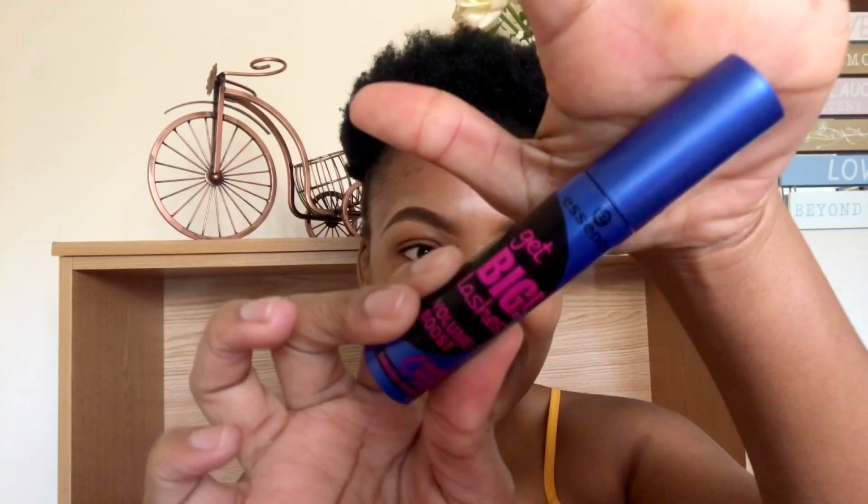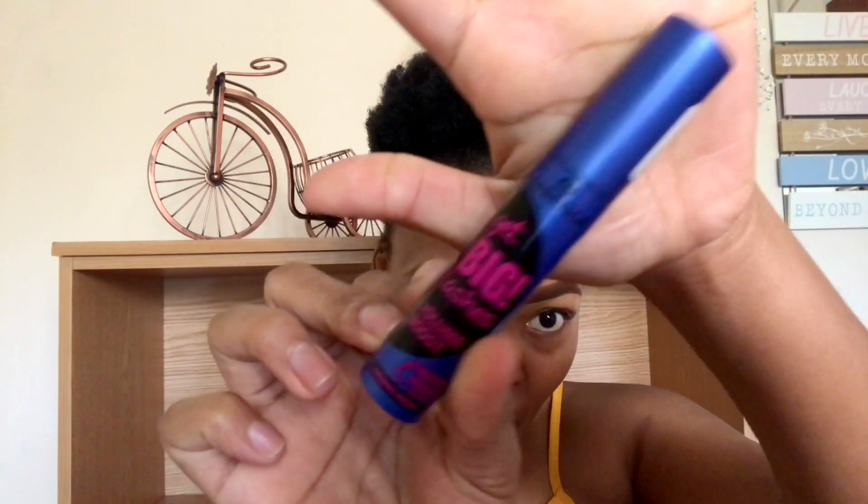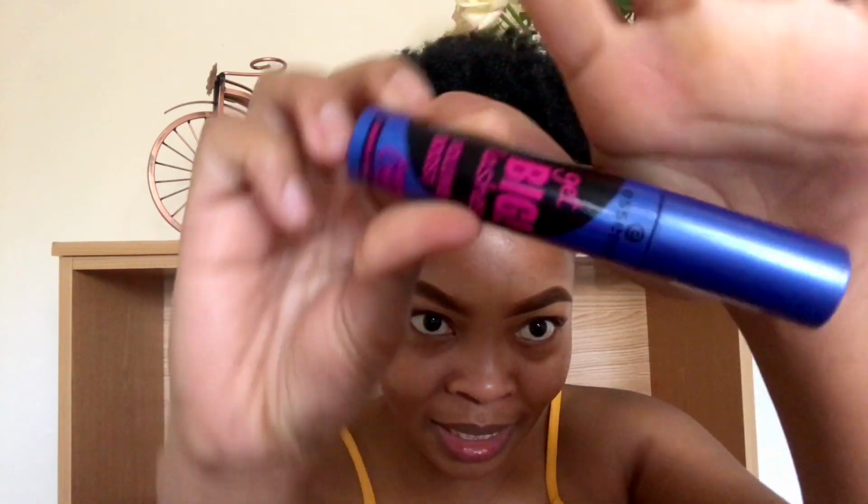I'm going to use my Essence mascara. They have the best mascaras ever. I hope you guys can see it. And to highlight, blush and bronze, and do all the nice things, I'm going to use my favorite palette from Essence.